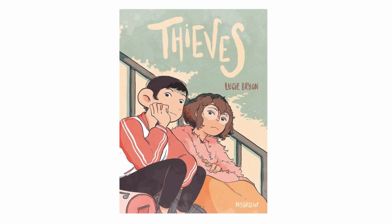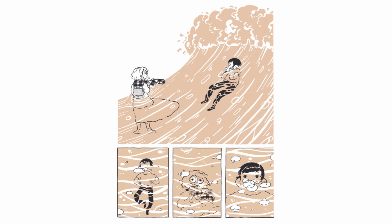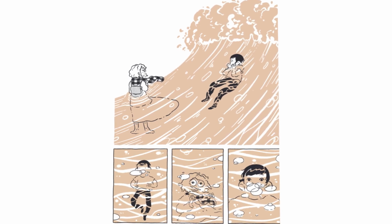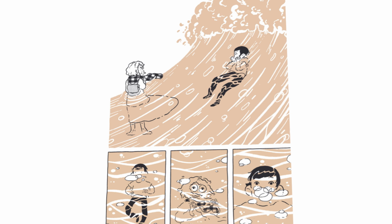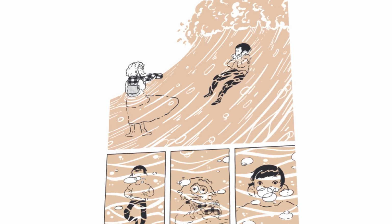Probably my favourite comic I've read this past year was Lucie Bryon's Thieves, a kind of rom-com that focuses on these two characters here, Ella and Madeline. The comic has a ton of interesting things in it to discuss, but there's one sequence near the beginning that I think is just a brilliant one to examine at all levels of the craft, from the writing, the art, the lettering. All of it combines to create this perfect whole of a singular moment where Ella catches eyes with her crush, Madeline. So in this episode, I want to examine that sequence, see what we can learn from it, and understand why it utilises the comics medium so effectively.